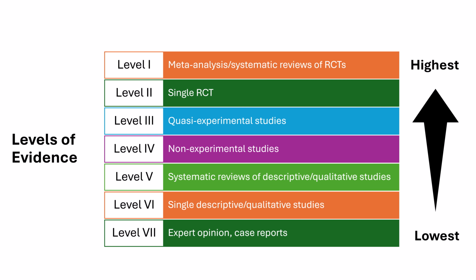This slide outlines the levels of evidence, which are essential for understanding EBP. The hierarchy goes from strongest, level 1, to weakest, level 7. Let me break it down. Level 1 is the strongest: meta-analyses and systematic reviews of randomized controlled trials. Think Cochrane reviews. Level 2 is a single well-designed RCT. Level 3 includes quasi-experimental studies. These aren't fully randomized.